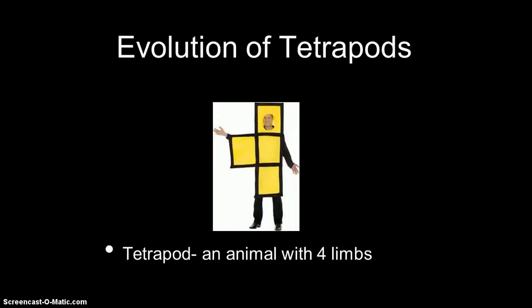So how did we get from animals that lived in the water, fish and sharks, to tetrapods, or animals that have four limbs? I have a picture of a Tetris piece here. Tetrapods are not walking Tetris pieces. However, I think it helps to give you an idea of why they're called tetrapods if you look at this little Tetris piece. You can see Tetris pieces are made of 1, 2, 3, 4 little blocks, and tetrapods are animals with four limbs.